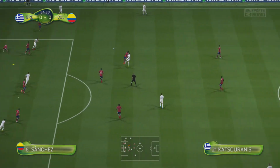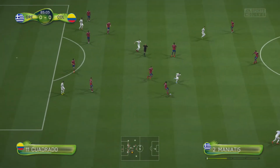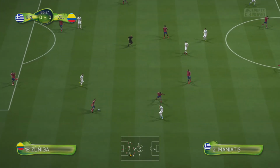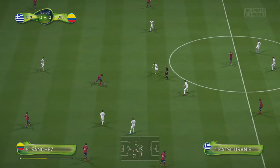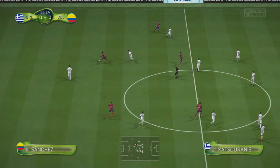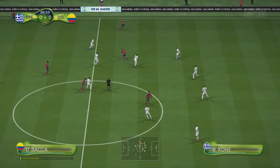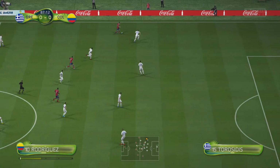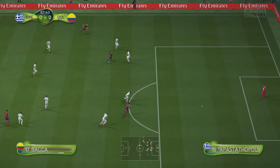That is a poor ball though. And they're giving the ball away here. Again, Colombia happy to go back. Pass it back rather than getting the ball forward. It's like there's no urgency in their play at all to score a goal today. Like they're happy to soak up the pressure and just grind out a draw, which is unusual. It must be the way the teams are set out.